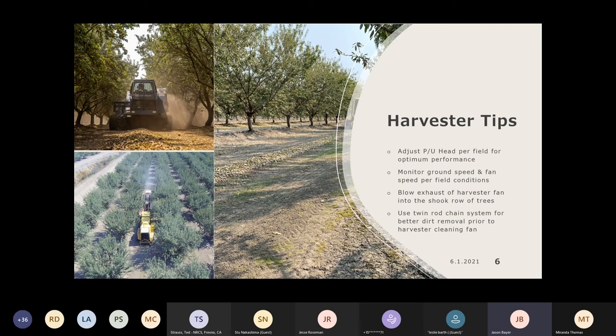Another trick of the trade, again, most of you probably know this, is as much as possible, blow into the shook row of trees, so you're not blowing dust back onto almonds that are yet to be shook. It helps a lot on the shaking side, and with sanitation as well. Also monitor ground speeds and fan speeds per field conditions.